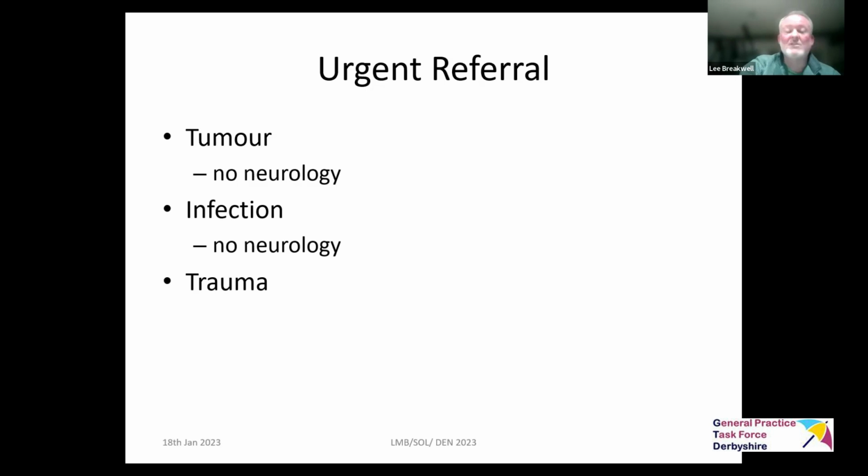Obviously, we haven't got time to go through how you manage osteoporotic vertebral compression fractures. That's a whole week of lectures. Obviously, that can happen with no history of trauma. So I'm sure you've been bombarded by the osteoporotic drug people about loss of height, change in shape, and so on.